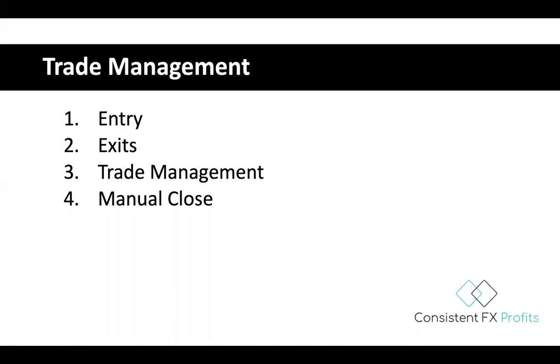Obviously trying to hopefully do that in the profit, but sometimes you have to liquidate it when it's in the loss too, because your loss could be so much bigger if you left it open during that high volatility time period, where again, the spreads widen, liquidity is much lower, and you're more likely to get stopped out. And you're also more likely to get stopped out with a super big spread.